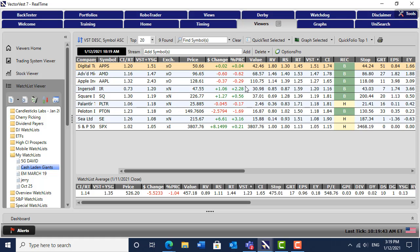There we go. Apps is moving. I bought into AMD yesterday. Apple is nearly at break even. Ingersoll Rand is finally moving my way. Can you believe it? Square pulled back, but looking quite good. And SE having a big day today. So reasonably happy with those.